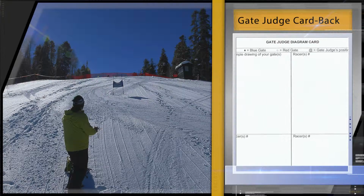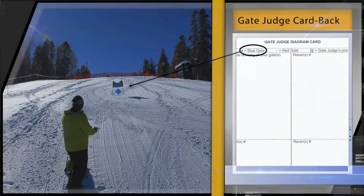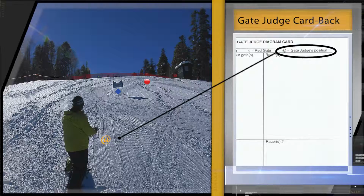Here is an example of giant slalom gates that you may be asked to draw. Regardless of the event you are judging, blue gates or poles will be represented by a diamond shape. Red gates or poles will be represented by a circle. You should mark your own position in relation to the gates that you were assigned with the ampersand symbol.